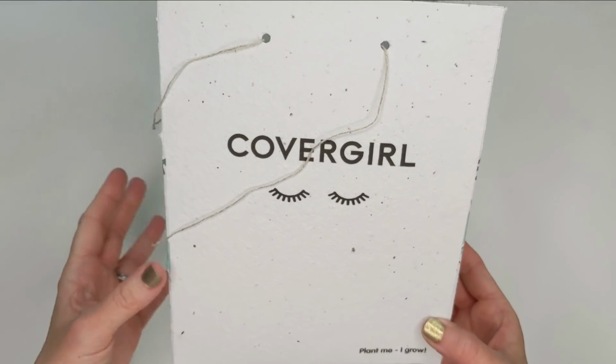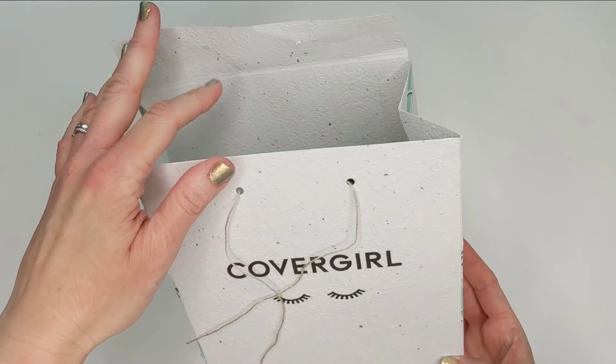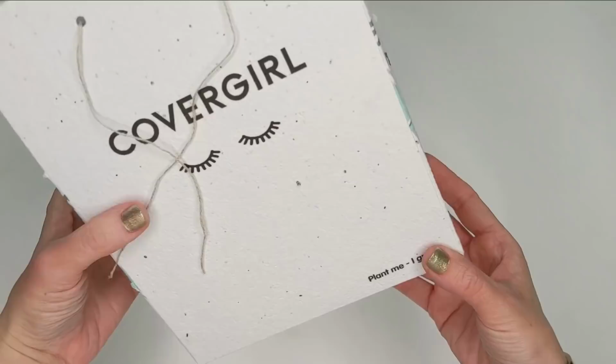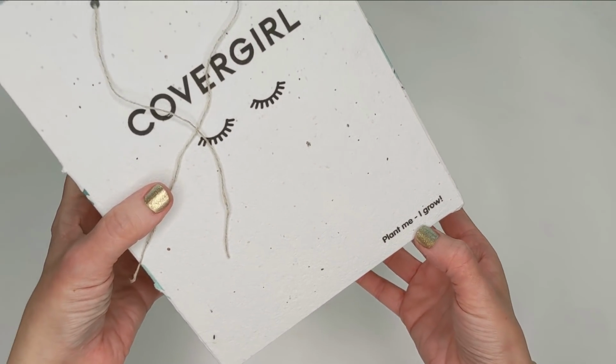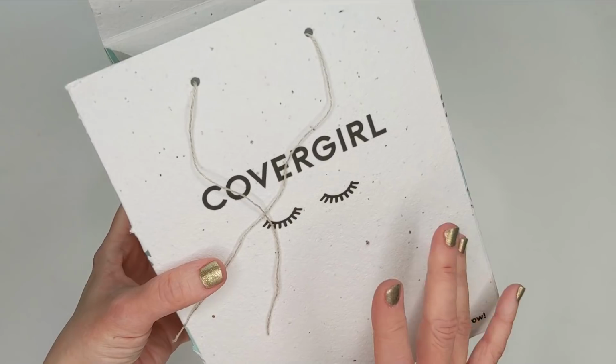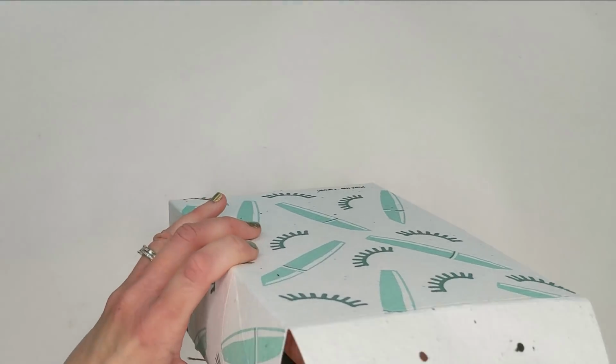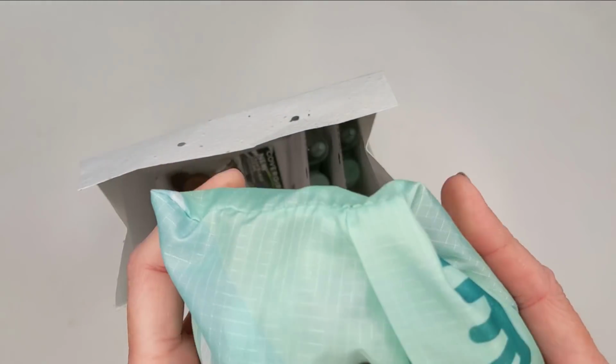Hey guys, it's Tuesday. I just got a package from Covergirl in this really interesting box, and come to find out, it says on the bottom, "Plant me, I grow." So it actually has seeds embedded in the packaging. So it has instructions inside, which I'll take out in just a second.